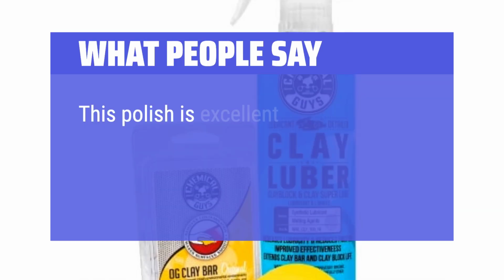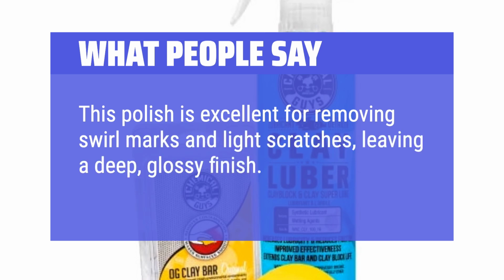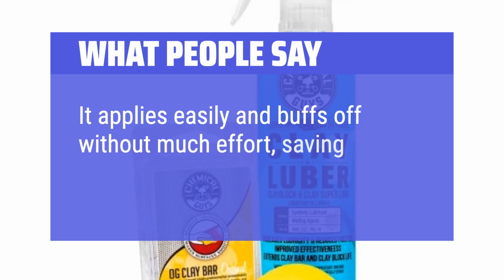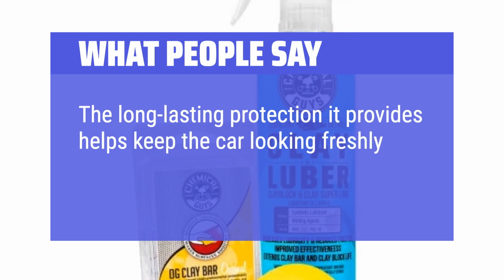What people say. This polish is excellent for removing swirl marks and light scratches, leaving a deep, glossy finish. It applies easily and buffs off without much effort, saving time during the detailing process. The long-lasting protection it provides helps keep the car looking freshly polished for weeks.